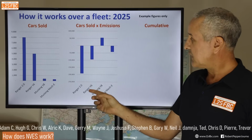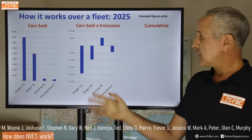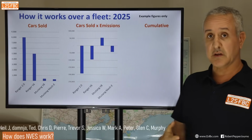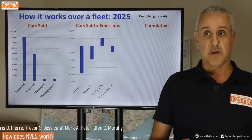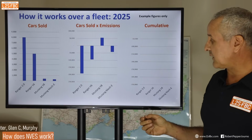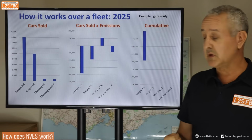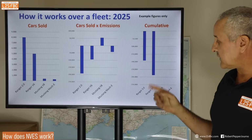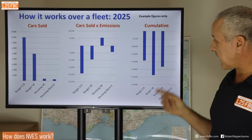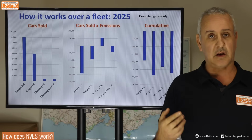We add in the Ranger V6, that's about minus 80,000. By the time I multiply it out, the V8 does badly, it pushes it up, and the EV brings it down nicely as well because there's zero tailpipe emissions from an EV. So you've got to look at it from a cumulative perspective, and that looks like this. So we start off with the Ranger, all the way down to nearly minus 200,000. The V6 Ranger makes life a bit better. We add in the V8, that reduces it back a bit, and then we add in the EV, that makes it better again. So that's kind of the calculation car makers are going to have to do.